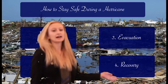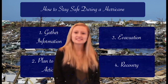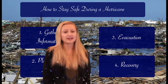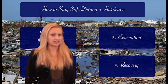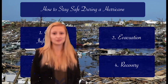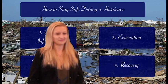And last but not least, the recovery process. This tends to be the hardest step for most people. When you're in an area that is declared safe, make sure you remember that the recovery process is a gradual process. It will take time to restore your home.